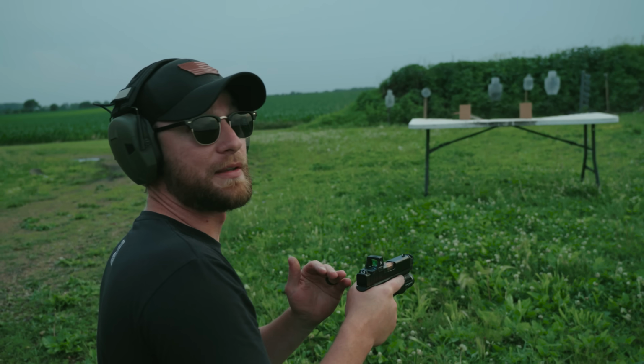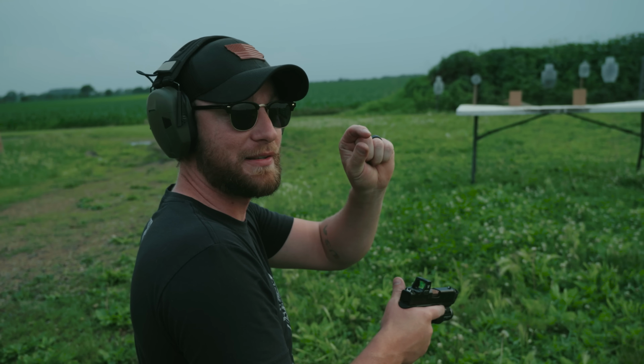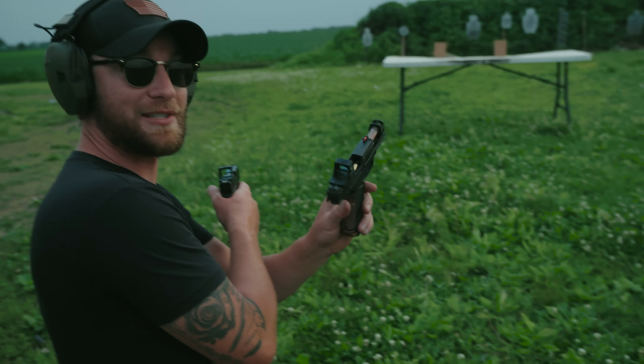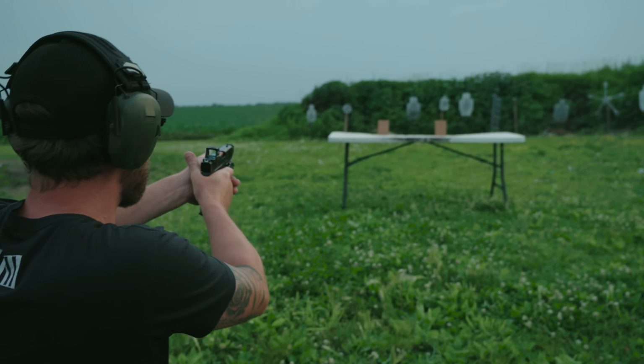Again, not a fan of these red dots. They're very glitchy, and I can see the entire emitter. I can see a square emitter box. This one is a 6 MOA, and that one I believe is 3. So I'm gonna have a slight advantage with this, but we're pretty close. Shouldn't make that big of a difference.